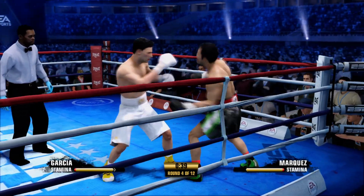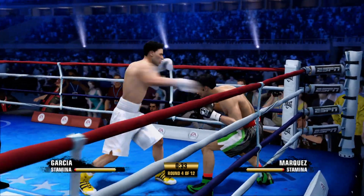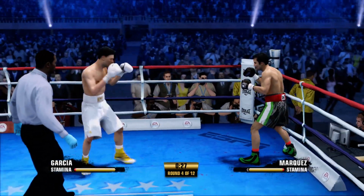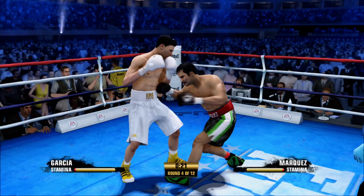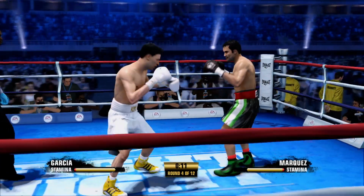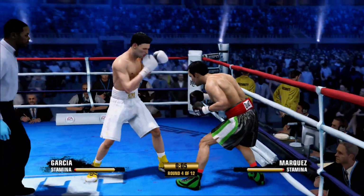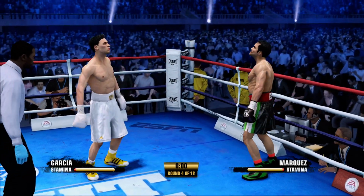Punch and move, punch and move. Snapping jab by Garcia. He comes with the straight right hand. And you see what he can do when he sends that right to the head. The countdown, the final moments of this round. A well-placed, gutsy uppercut after being tagged.